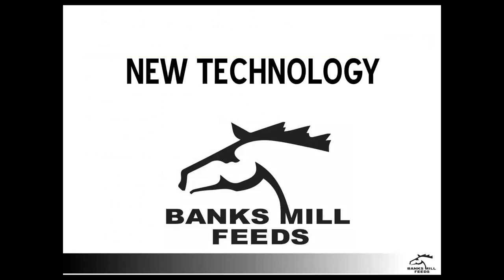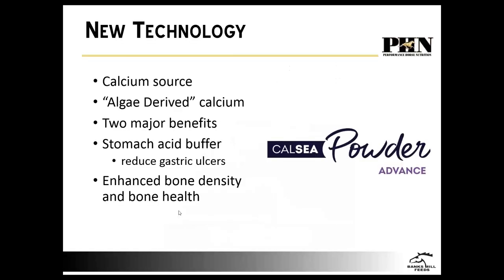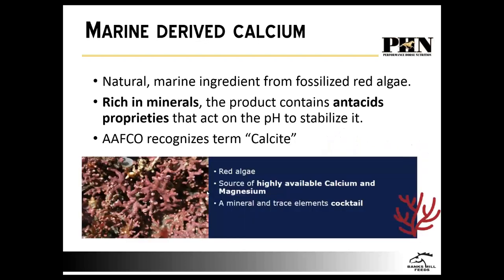So let's touch on some of that new technology. There's really two new technologies that we have implemented in the new Banks Mill feeds. And the first, you may have heard of it before. It is a marine-derived calcium. It actually comes from red algae. The brand that we're using is a product called Calci Powder Advance, and it's got such amazing buffering capacity that it will help to reduce gastric ulcers and also enhance bone density because it's really bioavailable for the horses.